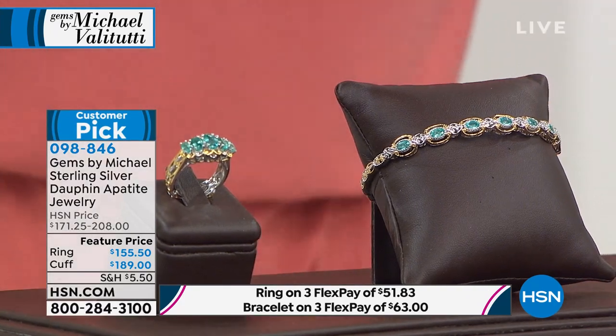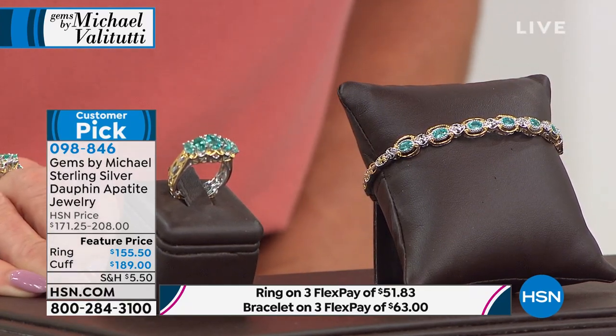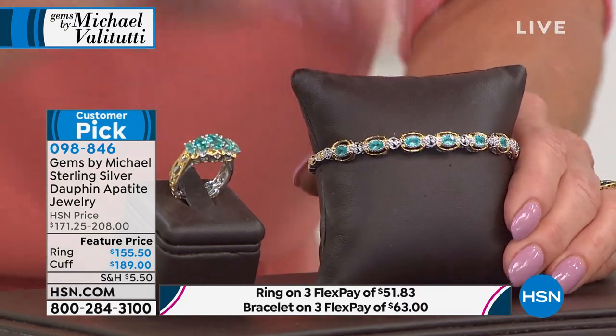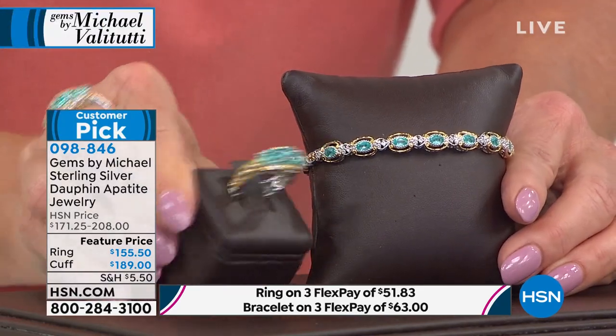Anyway, so right now we're looking at the ring in sizes 5 through 12. And then the cuff under, okay. And then the earrings are going to be on a separate number. Now I got it. Michael, 2 minutes. I know we're really limited. These are customer picks, but beautiful.